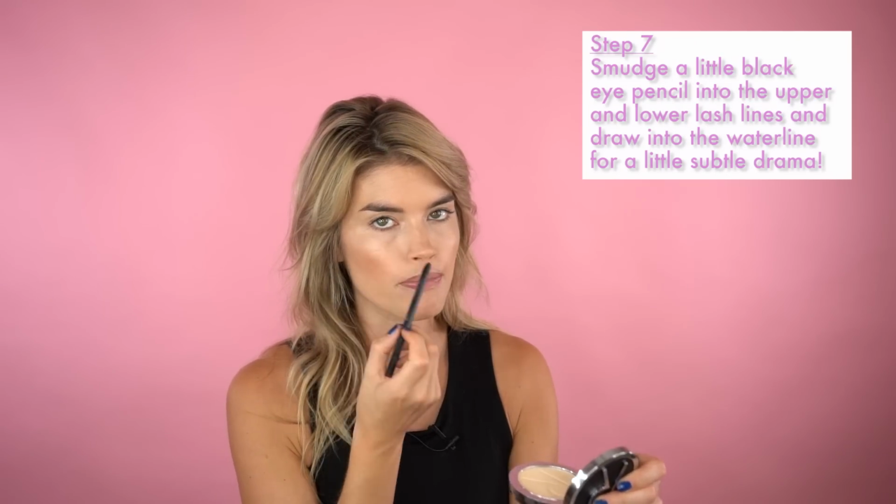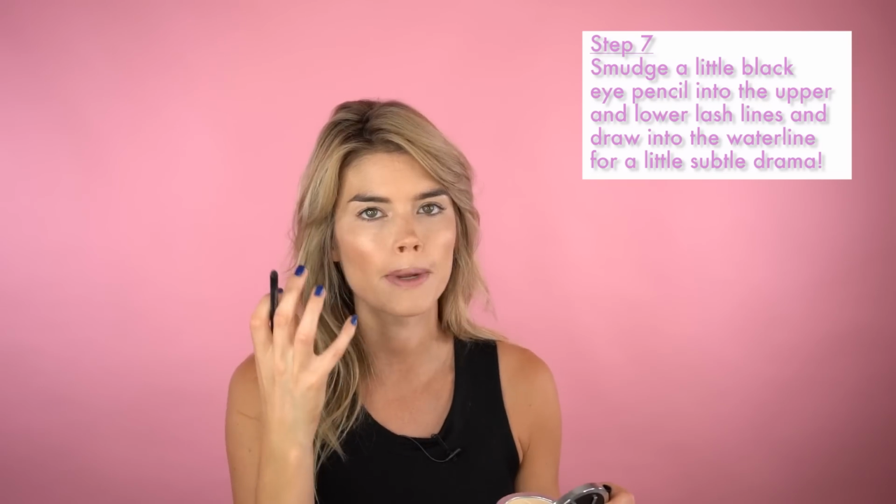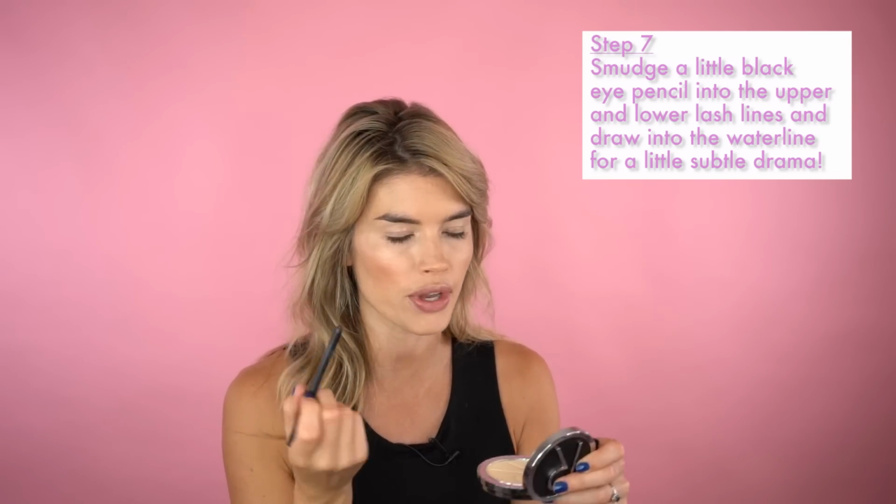And this one's great for creating a full-blown smoky eye if you want to do that. But for this look, I really don't want the emphasis to be on the eyes. So I'm just going to apply it very subtly around the lash line, both on the bottom and the top, and then into the waterline, just to make the eyes pop a little bit, but very, very subtle, very quick and easy.